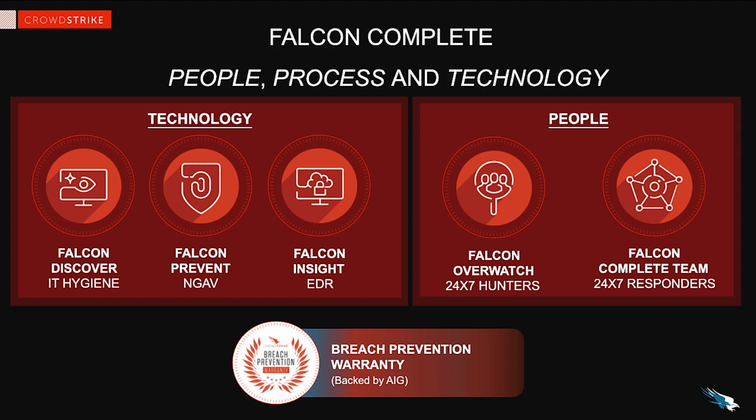But perhaps the most important thing is avoiding the terrible potential reality of lives being lost if systems are down and people need help. And we obviously back this with our breach prevention warranty, which is also backed by some of the world's largest cybersecurity insurance firms, including AIG, as a guarantee to our customers that we will stop breaches on their behalf, or else we will pay for a breach if one were to occur under our watch. So with that, I appreciate you all joining me in this session, and I will go ahead and open it up for questions now.